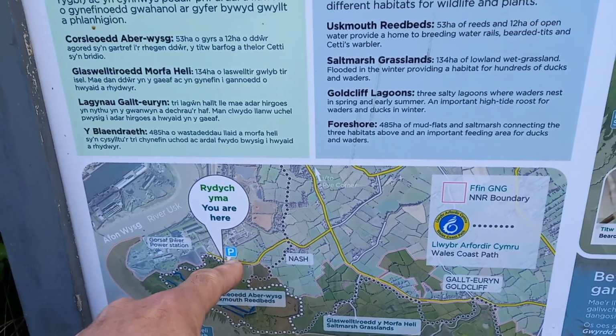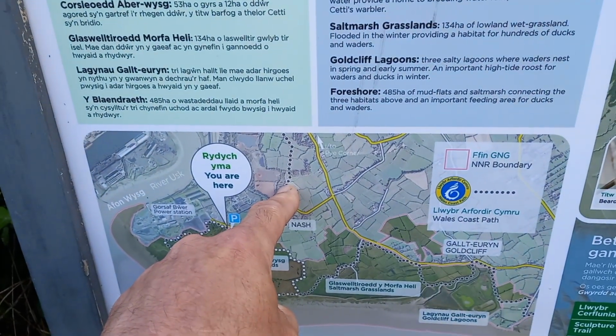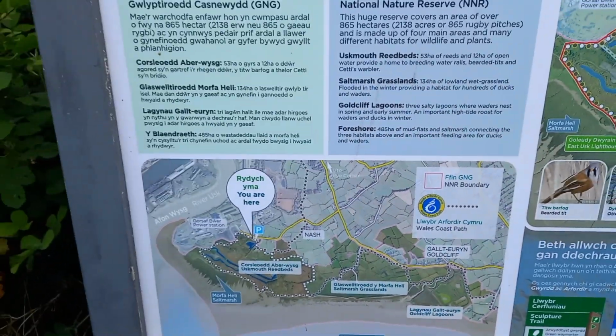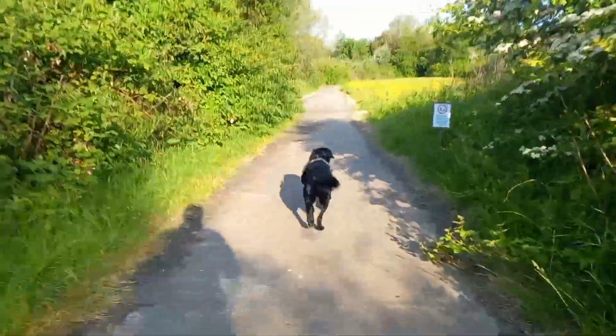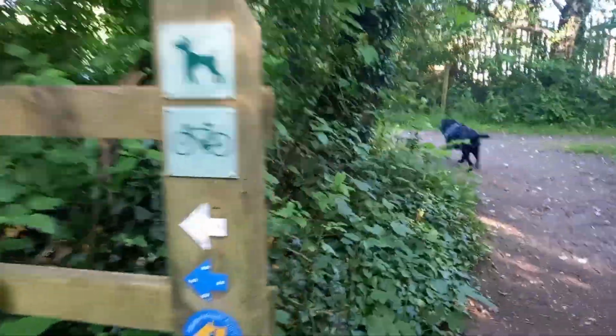Now you can walk straight across the back end here of the sailing club and join the path here, or you can follow it right away through Nash and up. There we are. Either way, it is a lovely walk. Are you ready, Otis? Come on. And this is the route we're taking. This way, Otis.